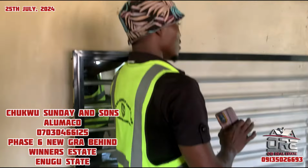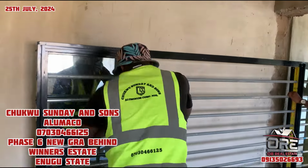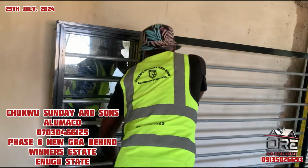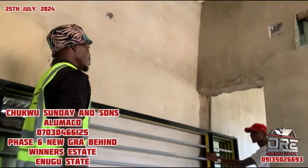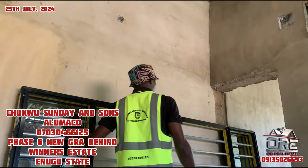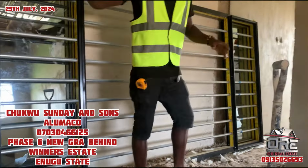That glass will be fixed. It's not going to be opening. It's only these two. This one too will be open. Okay. So with the glass and everything like this is how much? 300,000. I think this window will stay here. I still have another one. We have this design too. This one and this one here.